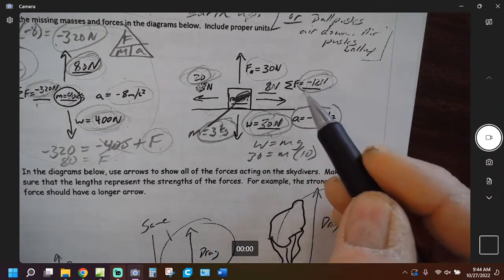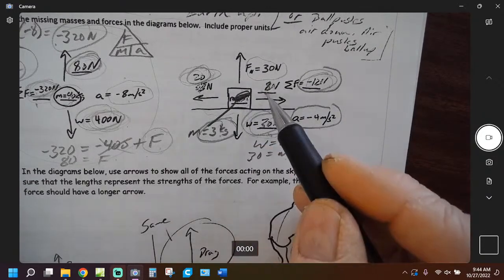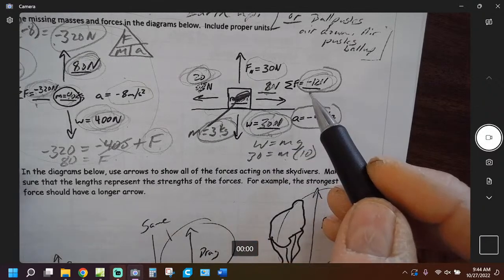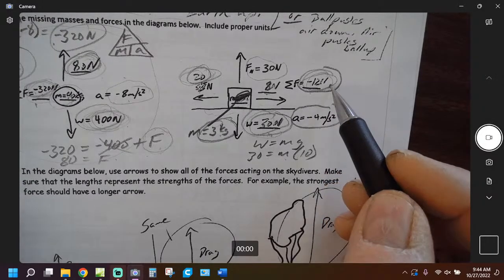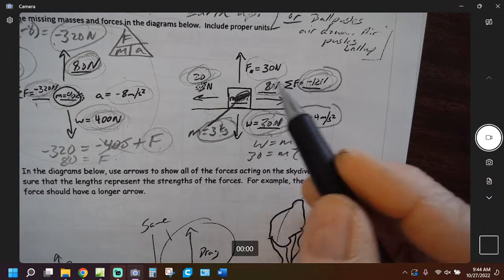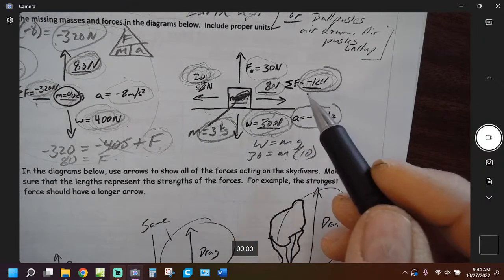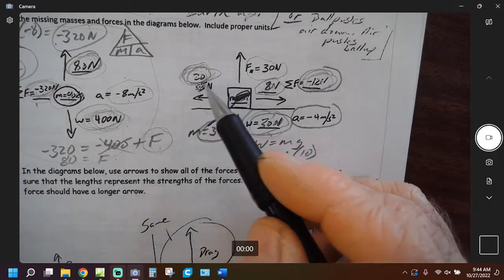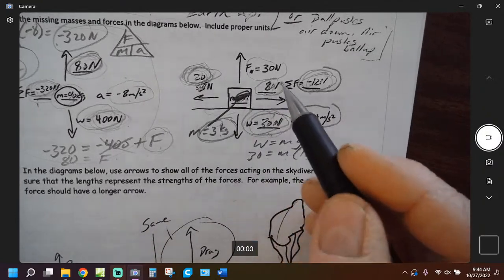And then once I have the net force, negative 12, that tells me which of these two forces is stronger. Is it going to be the one to the right or to the left if it's a negative net force? The net force is negative 12. Is that leftward or rightward? Leftward. Which means of these two forces, the rightward force and the leftward force, which one's stronger? The left. And it tells me how much stronger. So I've got a 20 newton force that's 12 newtons stronger than the other one. So this has to be 12 newtons less.